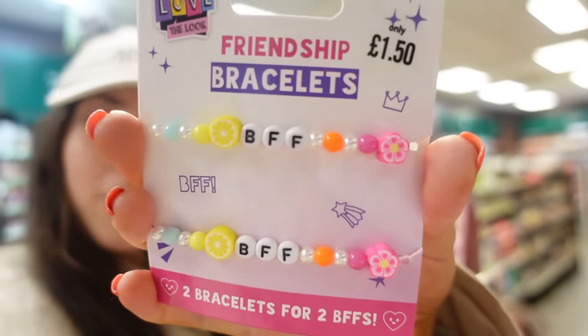Car, but we are in Holland and Barrett. Look at these. How cute, they're from The Works. £1.50. £1. So good. Spent forever. So good. We are BFFs. We've been catching up on my psychic experience. And boy, was it a good one.